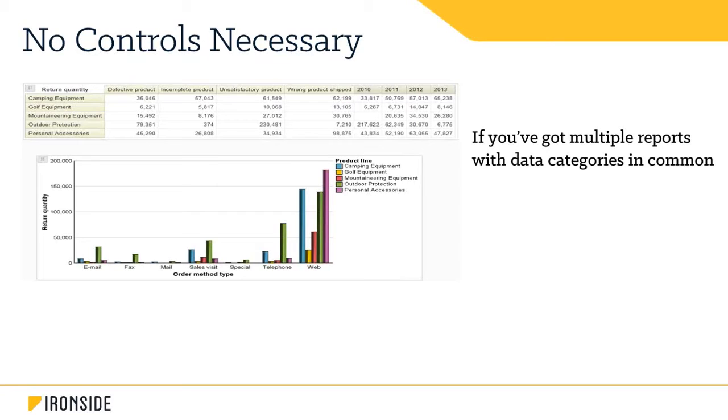IBM says it's for managers to put together their own dashboards, but the reality is that the authors will probably create reports and put them on a dashboard. So for those of you not familiar with Cognos Workspace, let me give you a quick analogy about it.